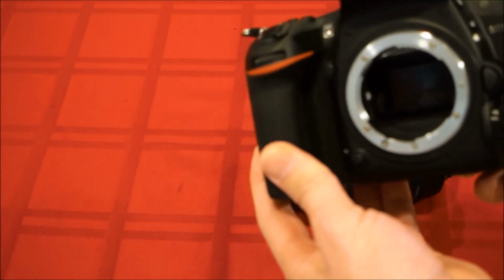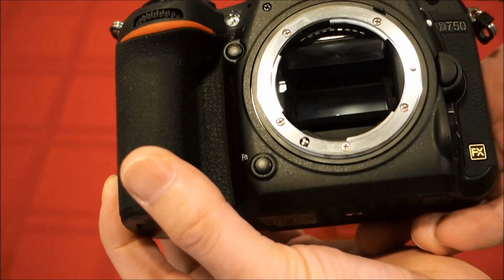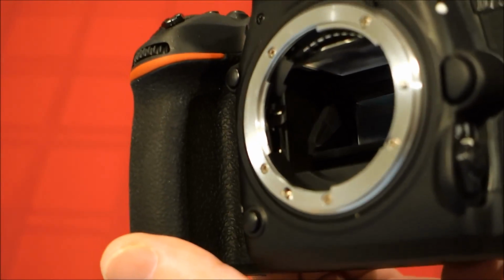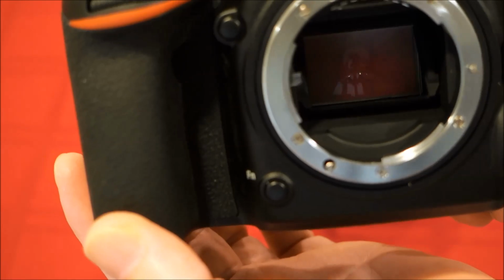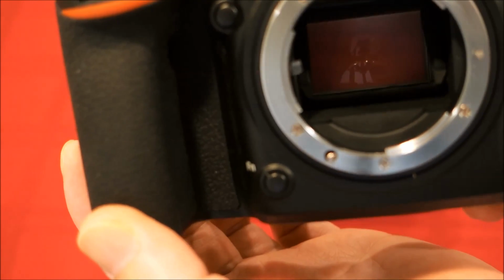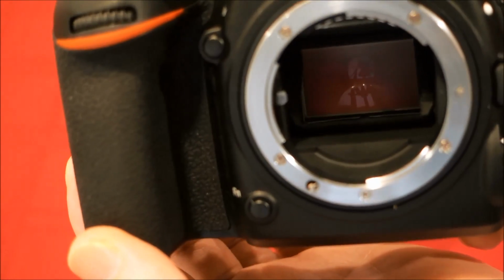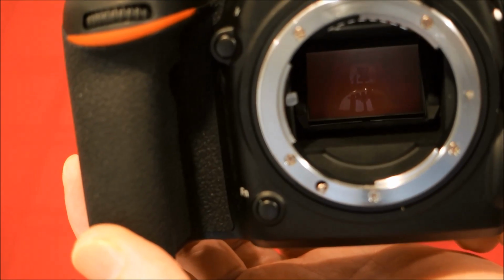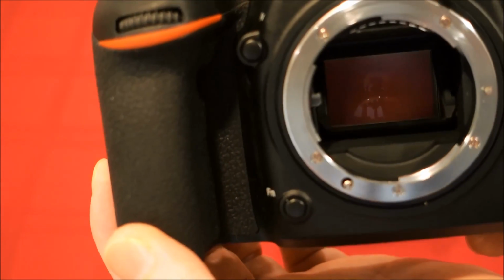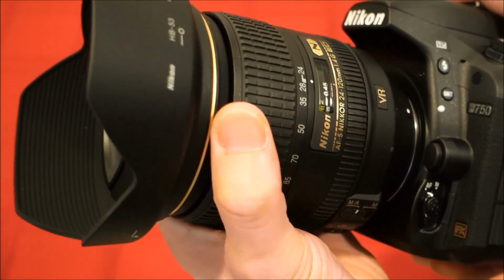That's the one con. Now looking at the body, if you want to know the difference between a full frame FX or a crop sensor DX, if you look inside, I don't know if you can see that, but that mirror, if you compare that to a DX sensor, is tremendous. That's what's going to give you brighter light. It's going to enable you to take wider pictures, and that huge sensor inside gives you ultra bright, crisper pictures. Overall, more light in pictures means sharper, more detailed, better looking pictures. That's why I always wanted to go full frame. Okay, let's put this back on.